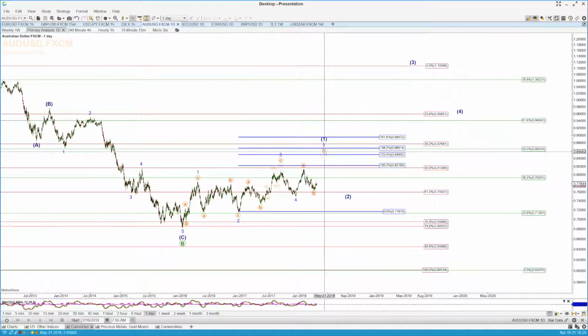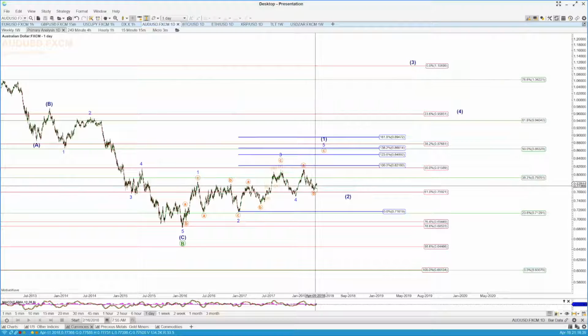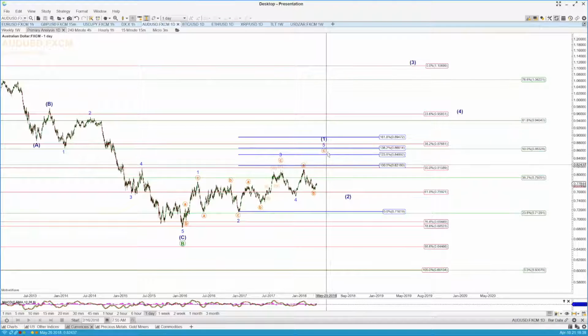Australian dollar, I think we're in the C of this 5 up here with an ideal target of 84.89, and that we're in the first 5 wave move to the upside of this C. Bear in mind, I know all of this is a diagonal, but this is the C, so it should be a 5 wave, preferably impulse structure.